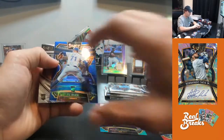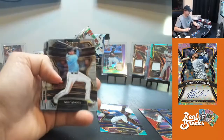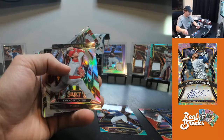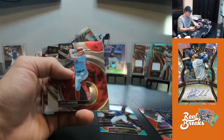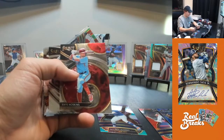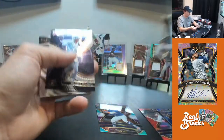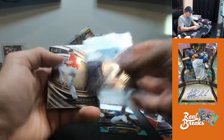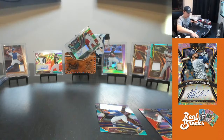TJ Zuch going to the Blue Jays. Ariordi, I like that. Rookies. Reese Hoskins. I like that moonshot parallel. That's pretty sweet. Is a Wander. And that does it for that box.